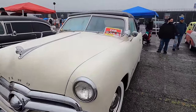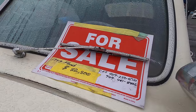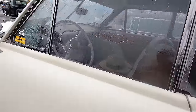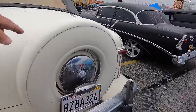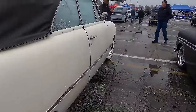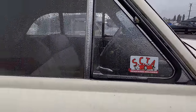My Ford convertible for sale. $22,500 on this one. So it looks like an older restoration. It's got a Continental kit and the spotlights. Can't really show you much on the interior with the rain, unfortunately.